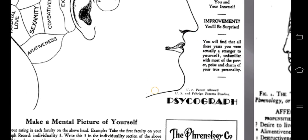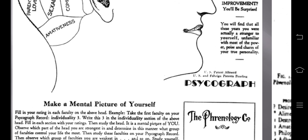Then make a mental picture of yourself. Fill in your rating for each facility in the above head. Example: take the facility on your psychograph record individually. Write the three in individual sections of your above head. Fill any section with your ratings. Then study the head. It's a mental picture of you. Observe which part of the head you are strongest in, and determine what group of facilities controls your life the most. Then study those facilities on your psychograph record.